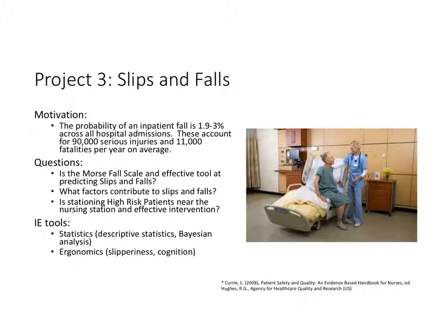But also the ergonomics, some IE tools, and I had to go talk to some of my ergonomic buddies who actually studied this coefficient of slips and falls, and the slipperiness of the floors. Are there physical interventions? Cognition, I talked about bed alarms, but how can we make people more aware that they're going to slip and fall, or that they have a high potential for that?